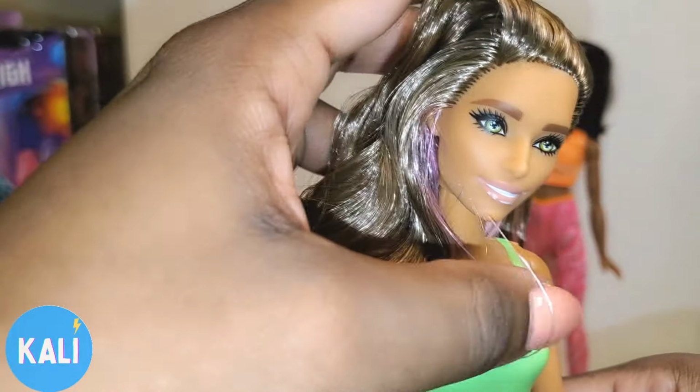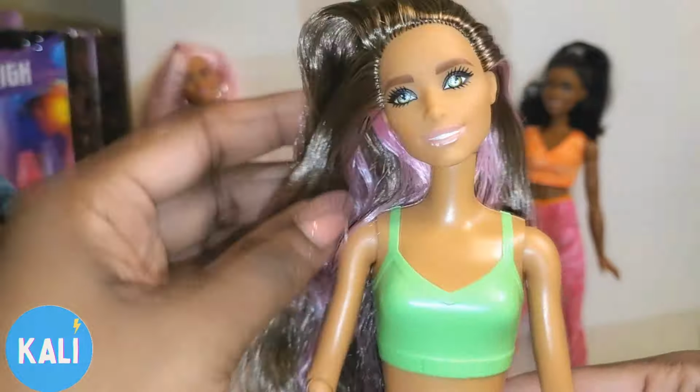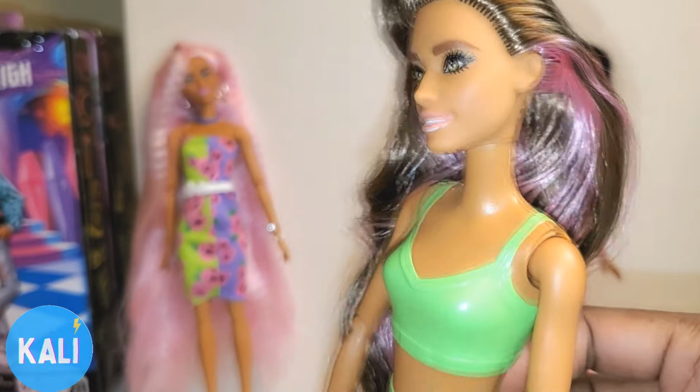Yes. She has the green eyes. I love the lip. I love her nose. Her face is different. I love everything about her.